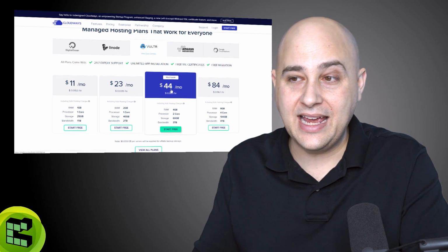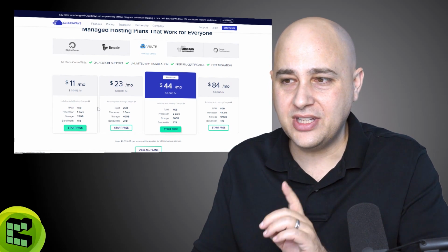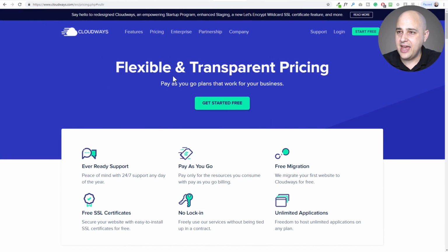Or you can use something like Cloudways, which also provides WordPress specific features. And I keep saying WordPress specific features. So let's go ahead, and I hope that explains how it works.